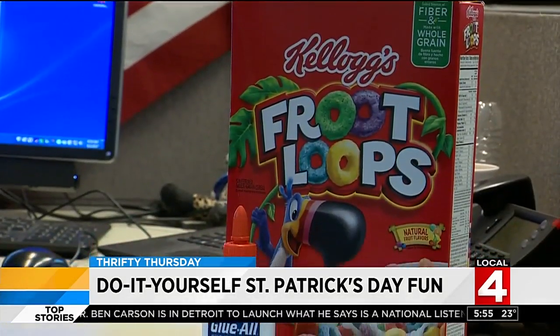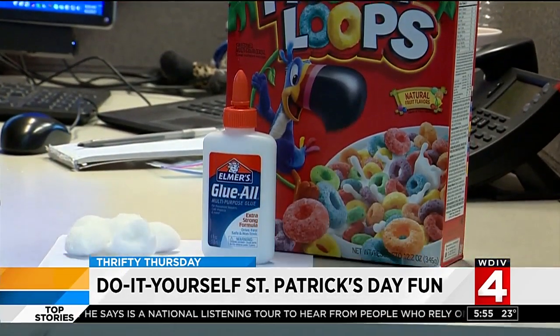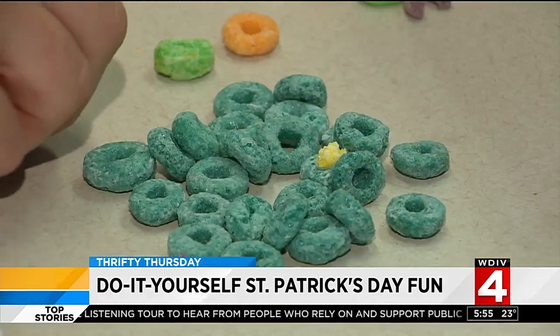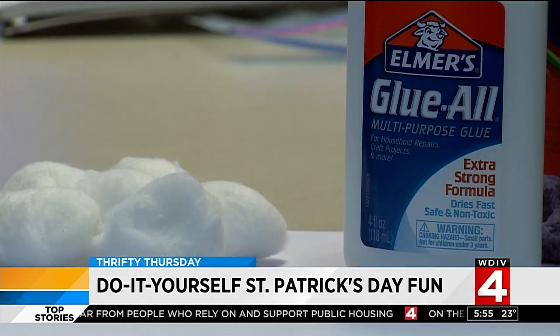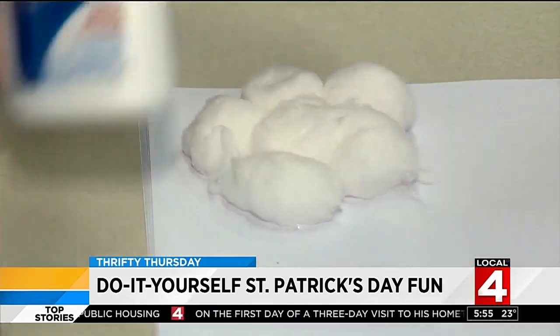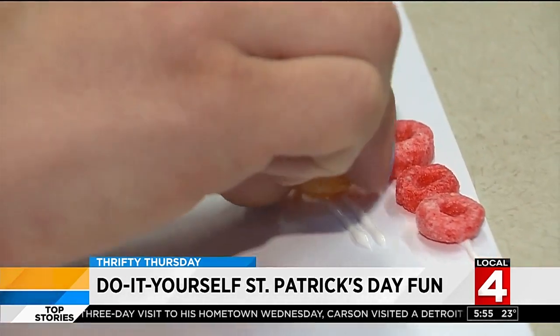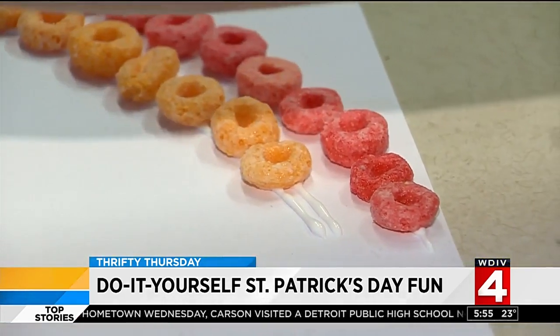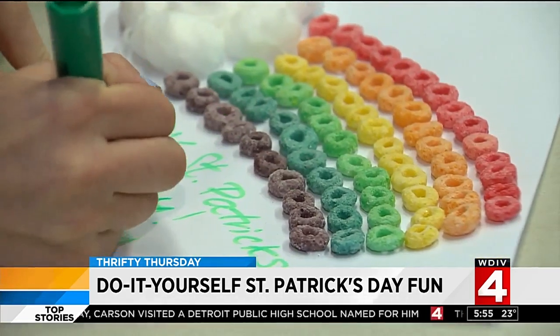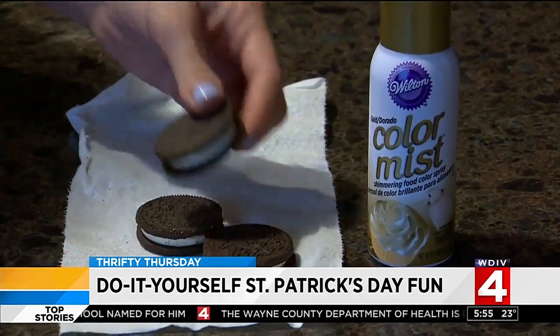For a fun St. Patrick's Day craft, you don't even need to go to the craft store. Grab some white computer paper, Fruit Loops, cotton balls, and glue. Glue the cotton balls to the paper in the shape of a cloud. Then separate the Fruit Loops by color. Make a rainbow with the cereal, gluing each Fruit Loop to the piece of paper. Soon you'll have a St. Patrick's Day masterpiece.